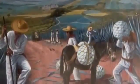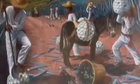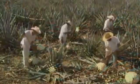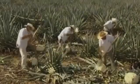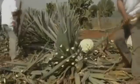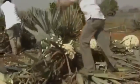For centuries, workers called jimadores have grown and harvested the agave plant for tequila. It takes 7 years on average for a species called Weber blue agave to mature. Even today, it's harvested entirely by hand.